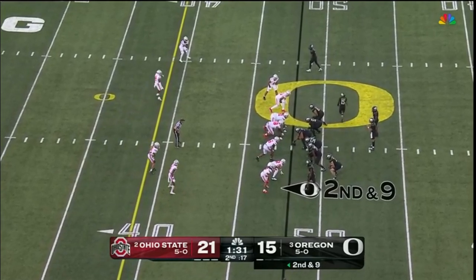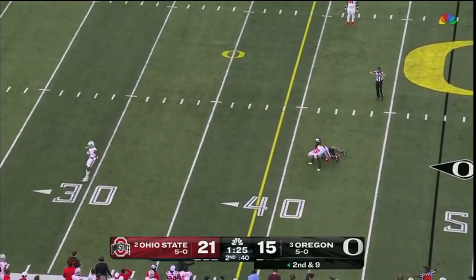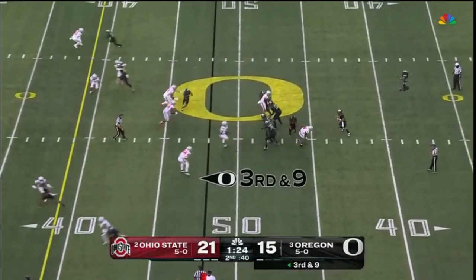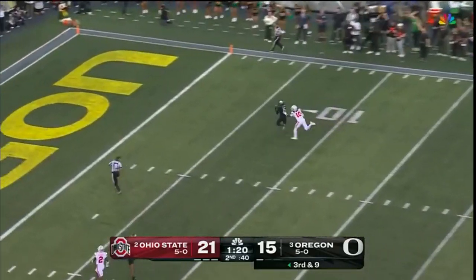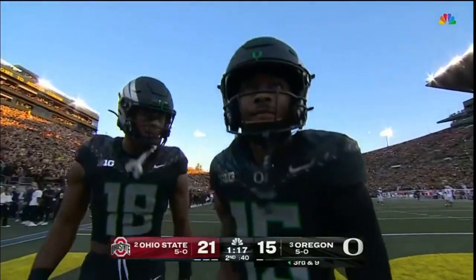Johnson in motion on second and nine. They will throw it. Gabriel, quick. Ferguson just not in the right area. Some miscommunication from Ohio State defensively. Gabriel looking to take advantage with a deep ball. Again, separation. Johnson in the bucket. Touchdown, 48 yards.